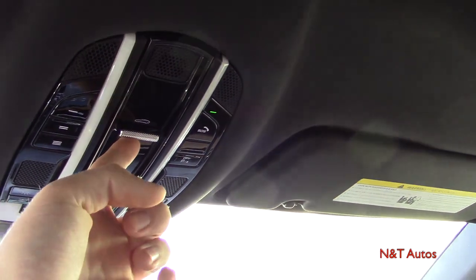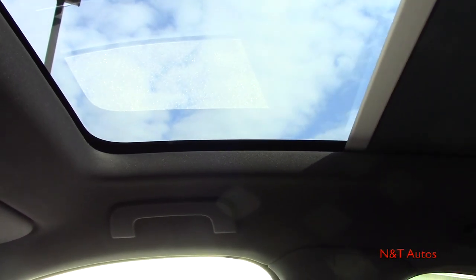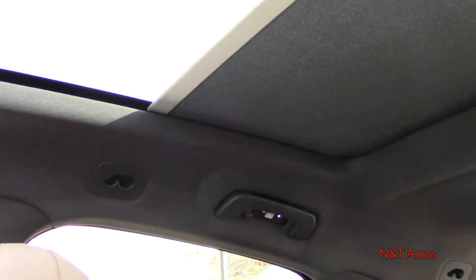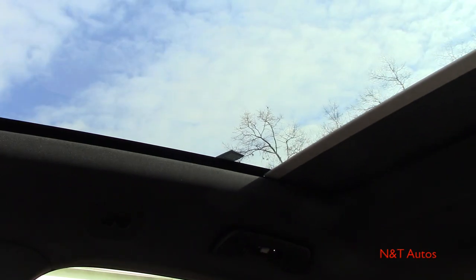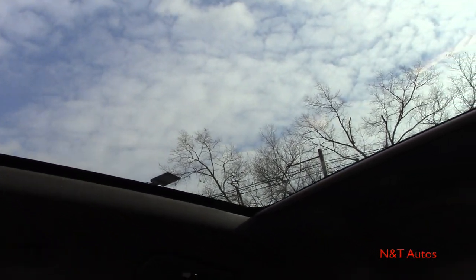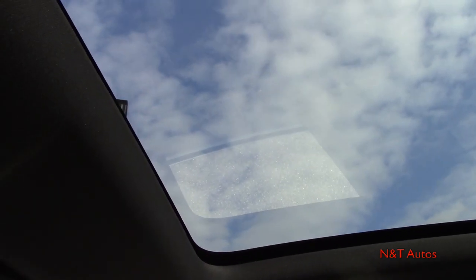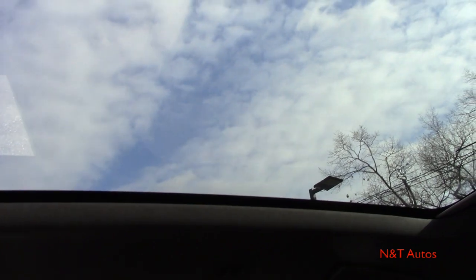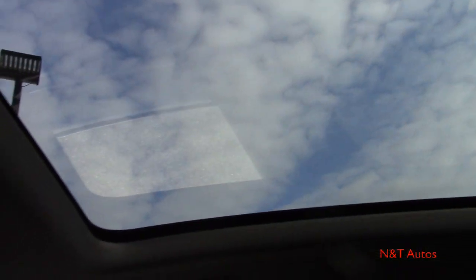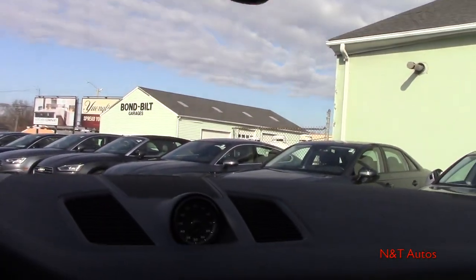Now it is one single pane for the whole roof, and it is very large for a coupe. And you could put the shade back like so. It is obviously full powered. Now one thing about this sunroof, unfortunately you cannot open it. So the glass part does not open, it's fixed. But the trade-off for that is that you have one huge unbroken piece of glass to stare up at. And when you're in the rear seats, it looks even better. So really cool sunroof design here. And pretty easy to trade off the opening for one big piece of glass.